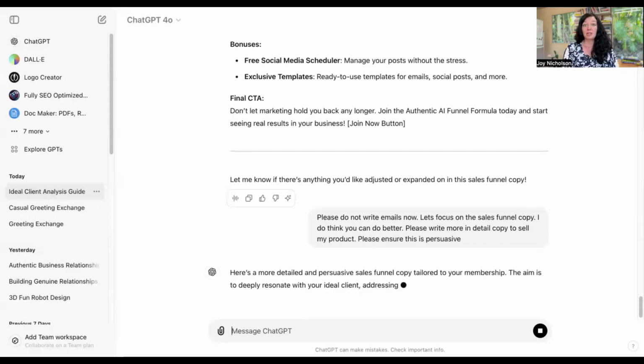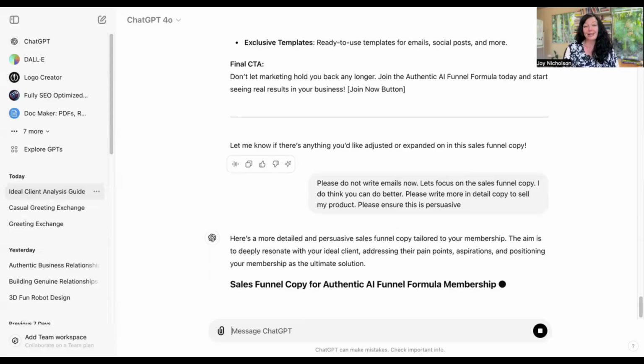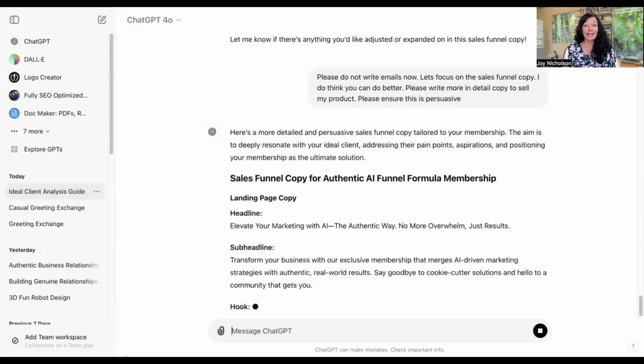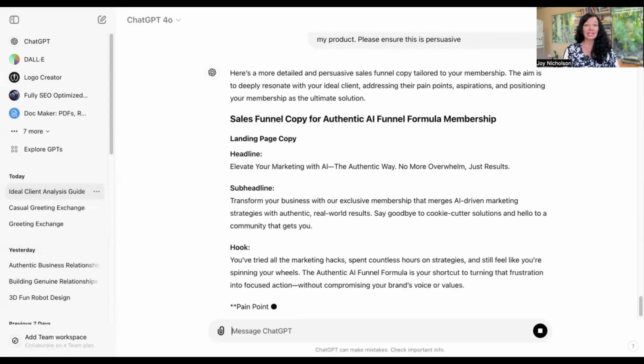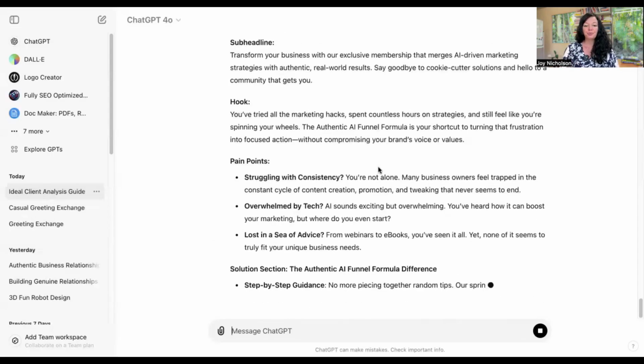Now, remember, ChatGPT is a robot. It's an amazing tool, but it's a robot. It doesn't have feelings and thoughts and all of those things. It works on data and analytics. And what you need to do is teach it that data and it will analyze for you. So now you can already see it's creating better content, right?